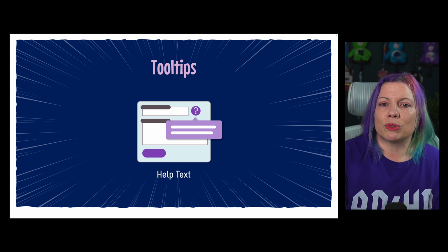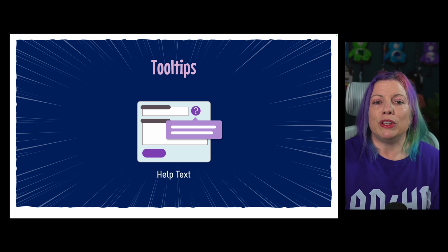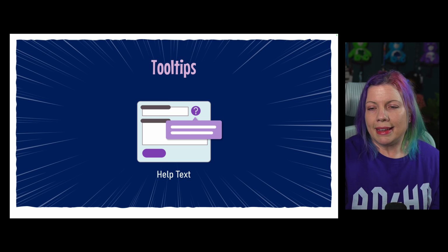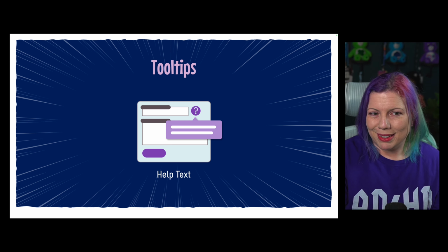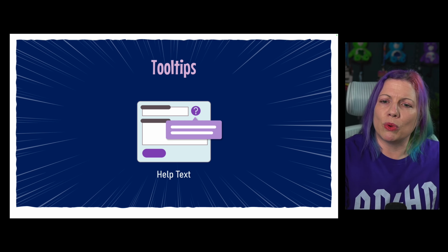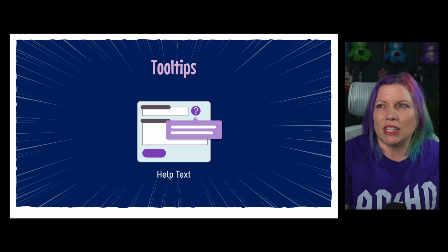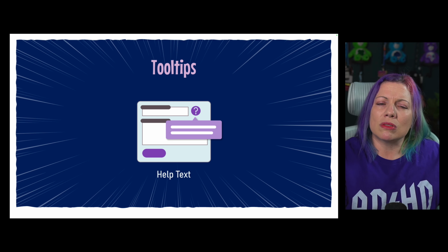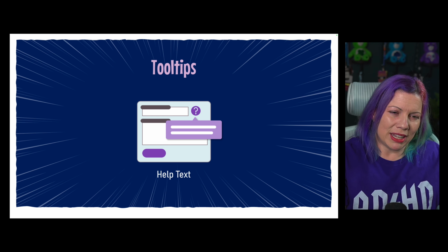And again, tooltips, great way to provide even more context without cluttering the form. When the user hovers over those little question marks or info icons, they get the more information that they need. And it's perfect for optional or more advanced fields where you don't need to explain everything up front, but you want to give users a way to get more information if they need it.